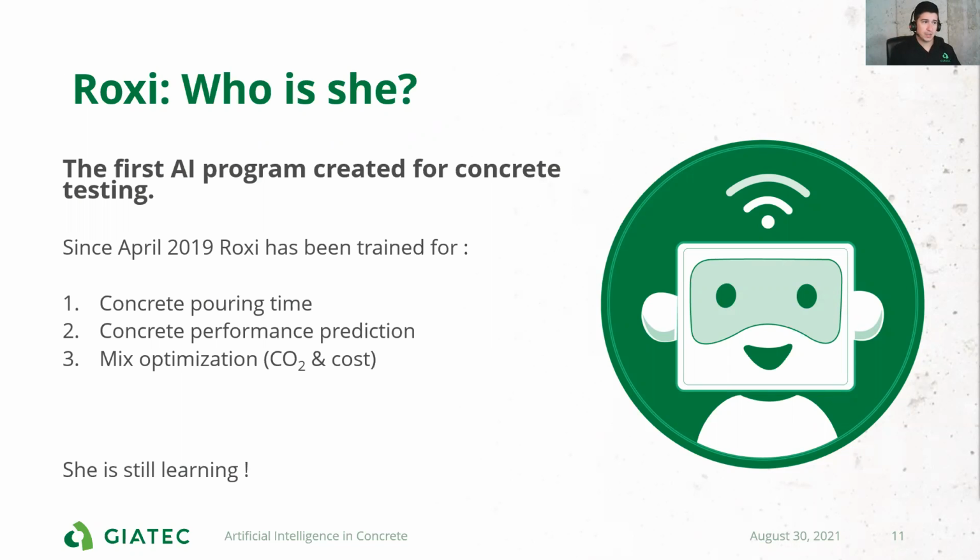So who is Roxi? It's the first AI program created for concrete testing. Since April 2019, Roxi has been trained for concrete pouring time, concrete performance prediction, and mix optimization for carbon emission and cost. Those are the three main aspects that Roxi covers right now. However, she's still learning. We're still collecting data from different job sites, from different projects, to further enhance who Roxi is and what she can provide our customers.